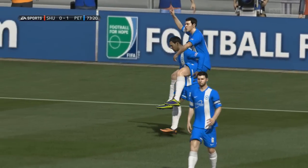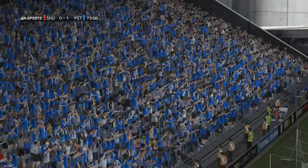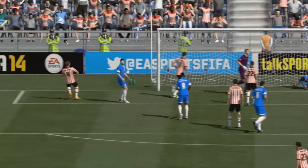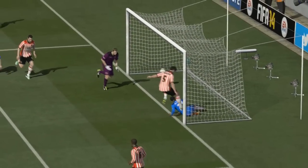The defence at Sheffield United just do not like to clear the ball. They always try and play it around and never just hoof it. Even when I tell them to just clear the ball and get rid of it, they just don't. We're unlucky that it's come back off the post and fallen straight to them. But look, there's no strength there.